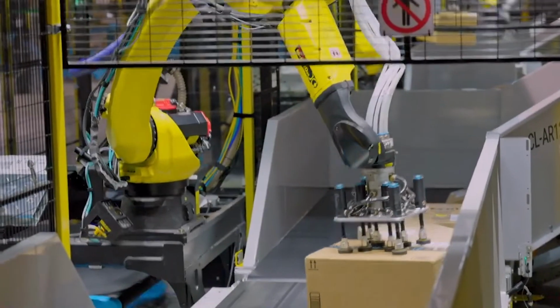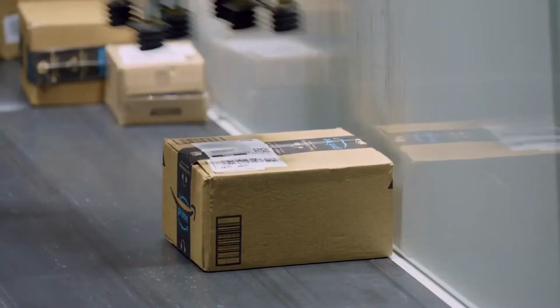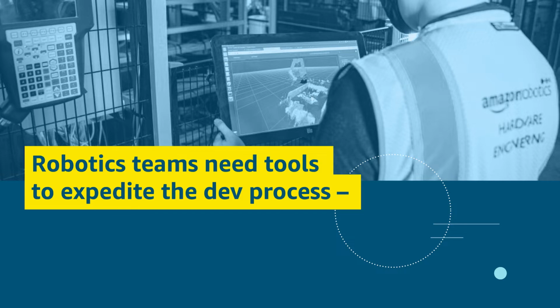It's also impractical to physically test our robots against the tens of millions of different objects that they may need to handle in any given Amazon facility. To keep up with Amazon's growing investment in robotic manipulation, development teams need tools that allow them to develop virtually so that they're not reliant on hardware.